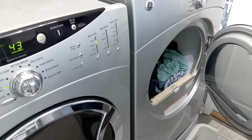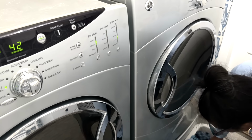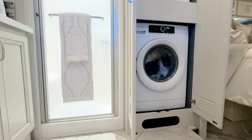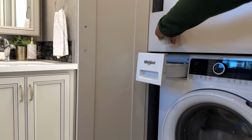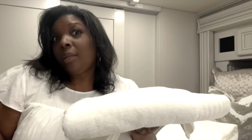Doing the laundry after vacation is treacherous. I've always done my laundry before leaving for vacation, but I now have the luxury of doing our laundry in our RV. Yes, we do have a washer and dryer in Big Lucy, and I'll be sharing how I do laundry in our RV in case you are interested.